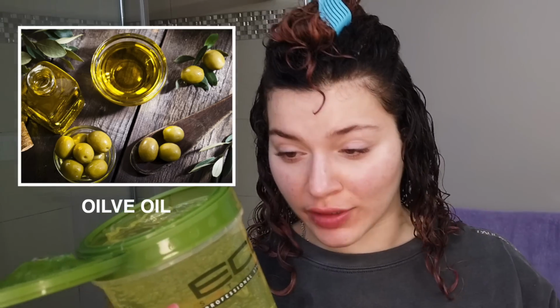which is the Eco Styler Olive Oil Styling Gel for all hair types. Water-based to repair, condition, define, moisturize, smooth, and add shine. I've heard amazing things about pairing this with the SheaMoisture Curl Enhancing Smoothie. So let's see how this goes. And yeah, this tub is definitely massive, and it was so cheap. This actually has a very light smell. You don't really smell anything too strong, which is really nice. It's just a soft, pleasant scent, and it has, of course, olive oil, which helps to moisturize hair and scalp.